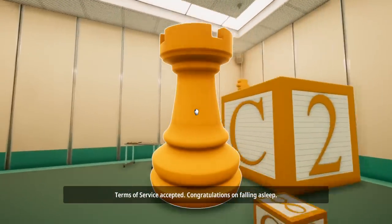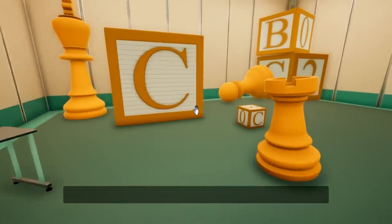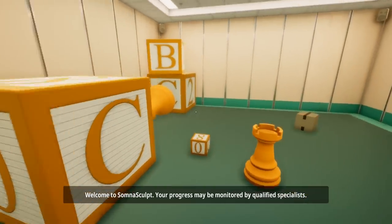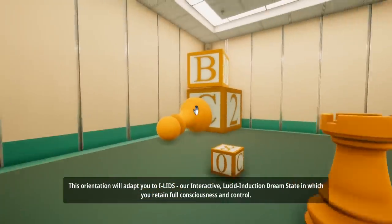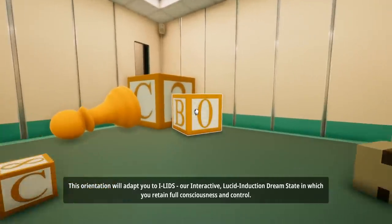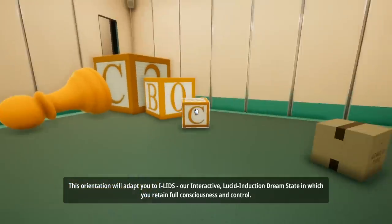Terms of service accepted. Congratulations on falling asleep. Welcome to Somnasculpt. Your progress may be monitored by qualified specialists. This orientation will adapt you to eyelids, our interactive, lucid induction dream state in which you retain full consciousness and control.